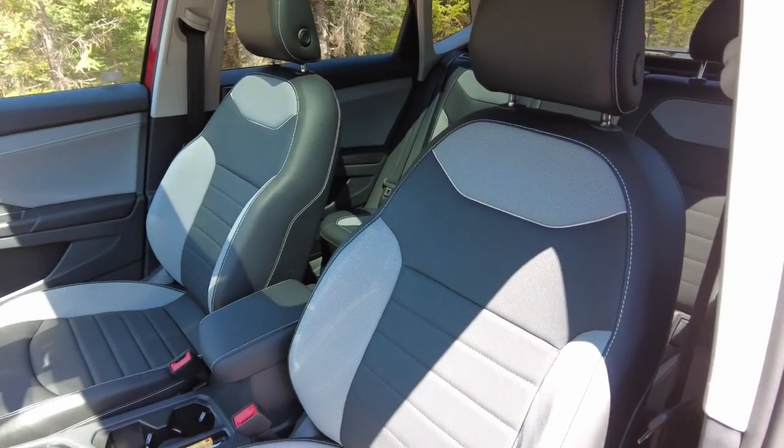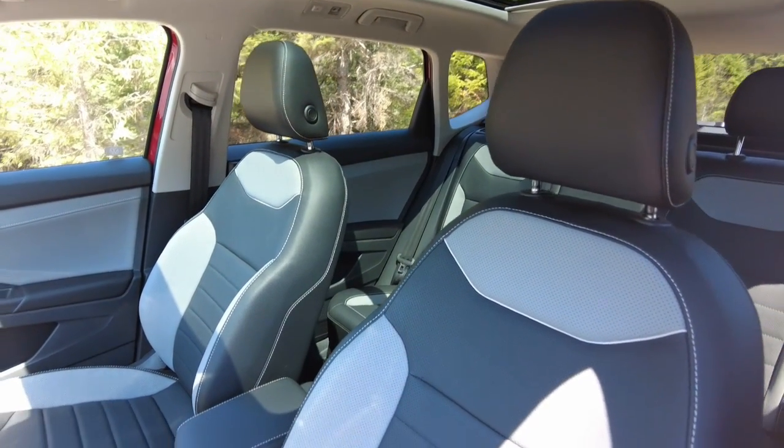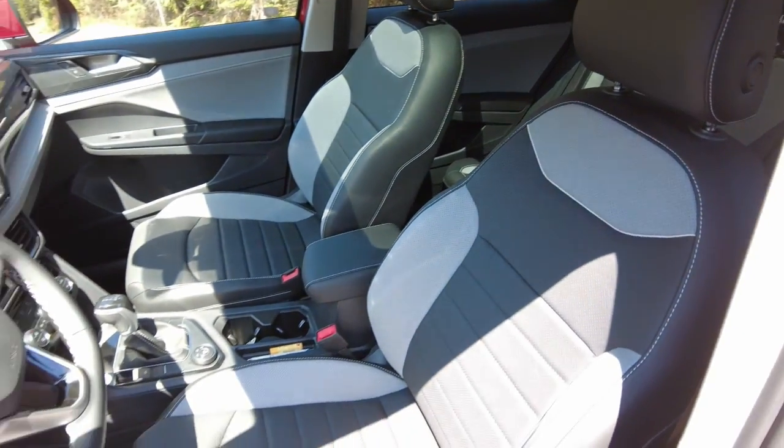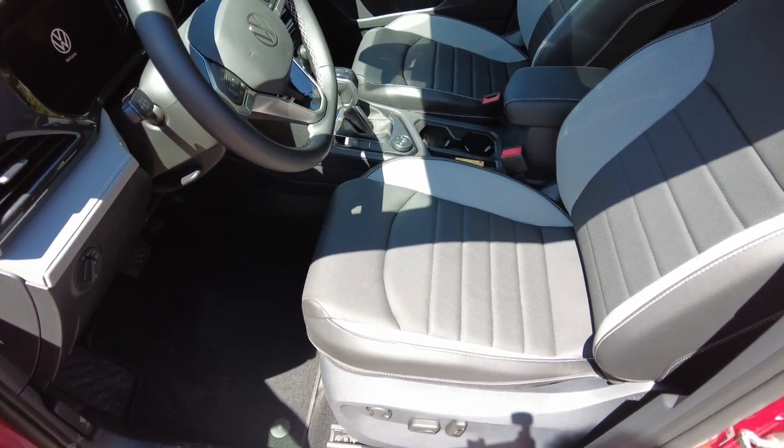And I actually have a bad back, being in the military for almost 20 years. So I can tell you that this has a great support. I didn't have any back issues for that 3-hour drive we did picking up the vehicle.